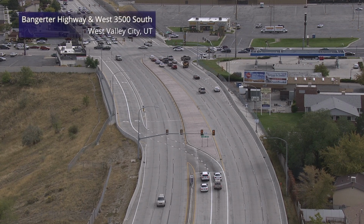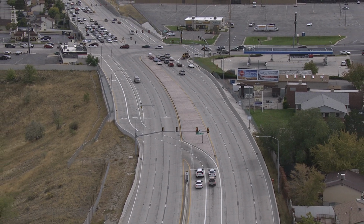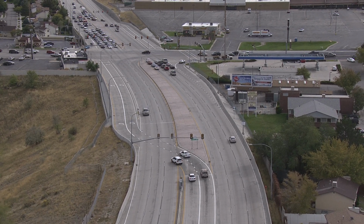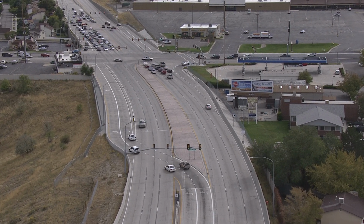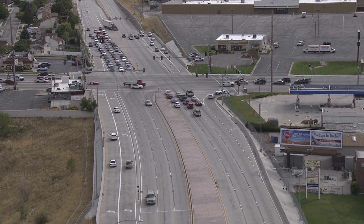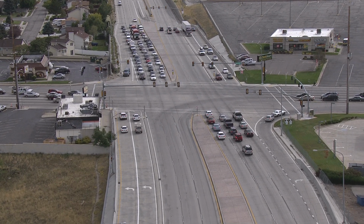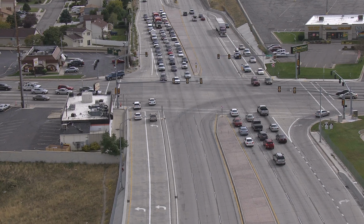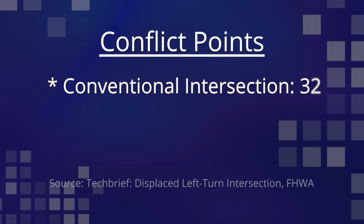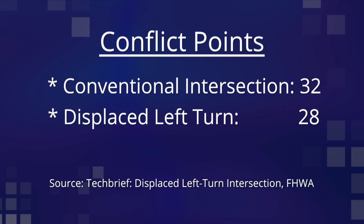The Displaced Left-Turn design, also known as the Continuous Flow Intersection, or CFI, moves the left-turn crossover upstream. Drivers cross over to the left side of the road into an exclusive left-turn lane. As they enter the primary intersection, the left turns proceed unopposed. Compared to a conventional intersection, conflicts are fewer at a DLT, an important step to improving intersection safety. Conflict points are reduced from 32 for a conventional intersection to 28 for a full DLT.